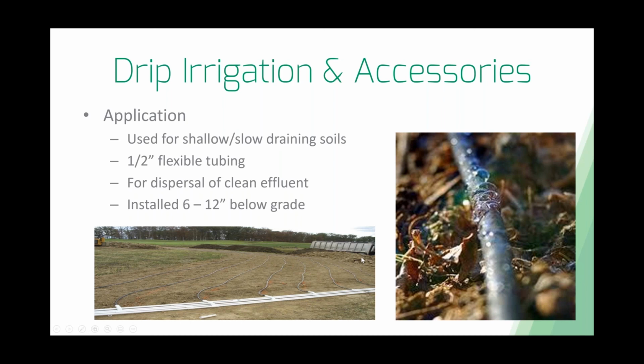One other note on drip irrigation is that in most cases, most designs require secondary treatment, treated effluent. We do flow through a 100, 110 micron filter screen, or just filter, to help remove as many solids as possible so it doesn't plug up the emitters. But again, we've got the full line of control panels, drip components, whatever is needed for a drip system.